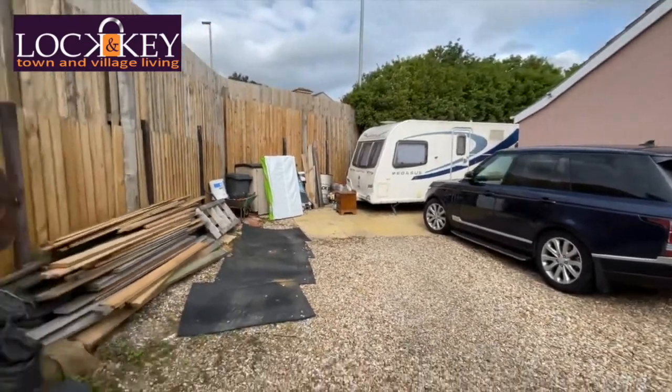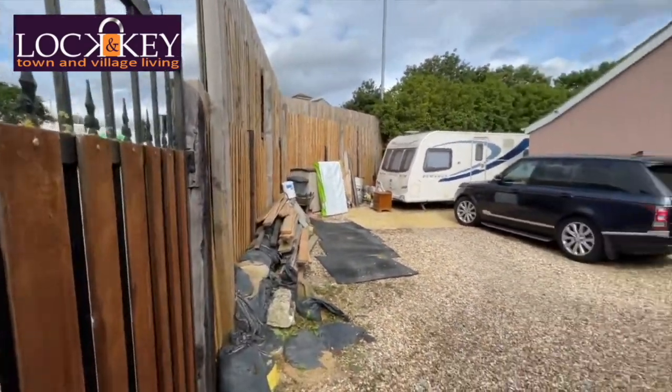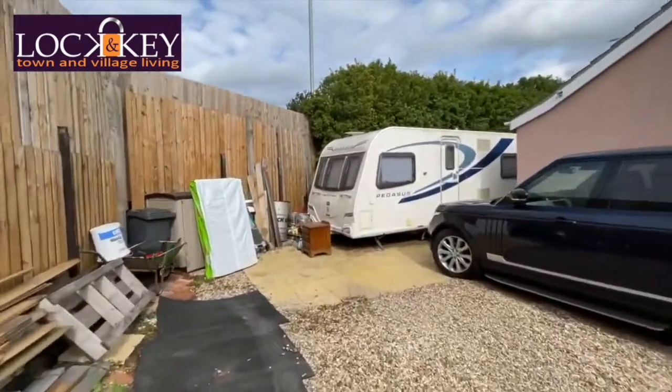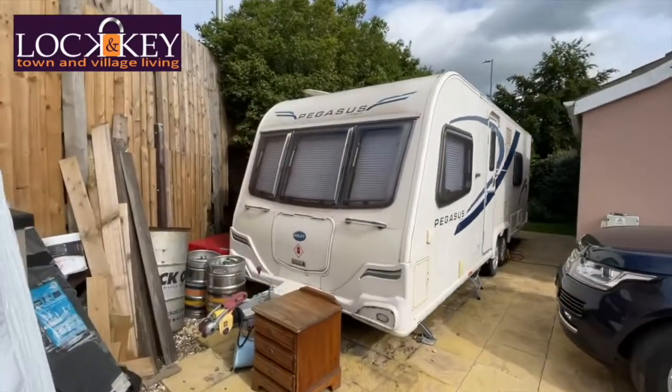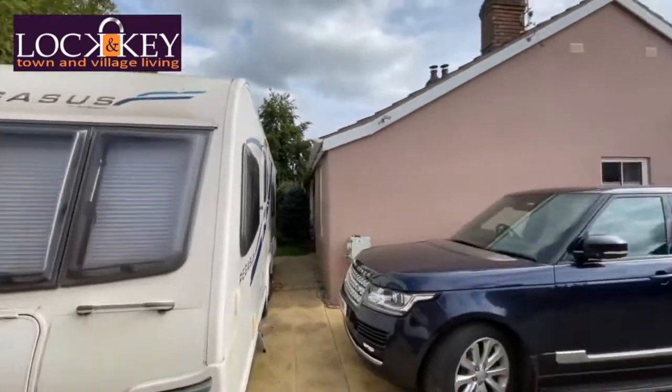So what I'm going to do, I'm just going to close this gate actually. They are going to clear away some of these bits of wood as well. And as I just walk up here, we can just see how far that goes back there. So there's a lot more parking there. They've obviously got this in the way of the bungalow itself.